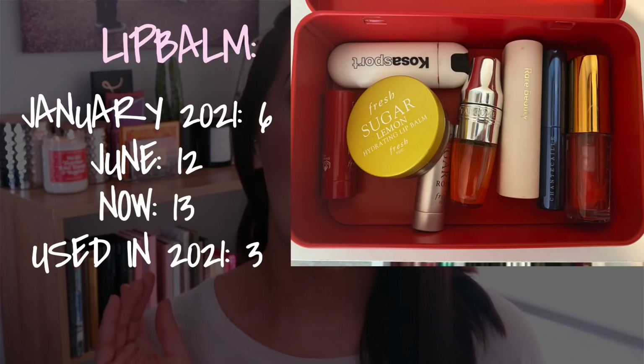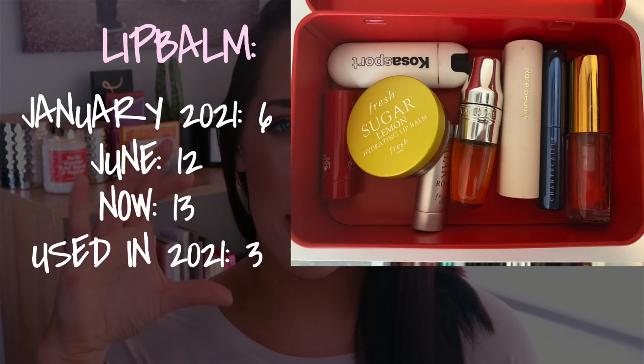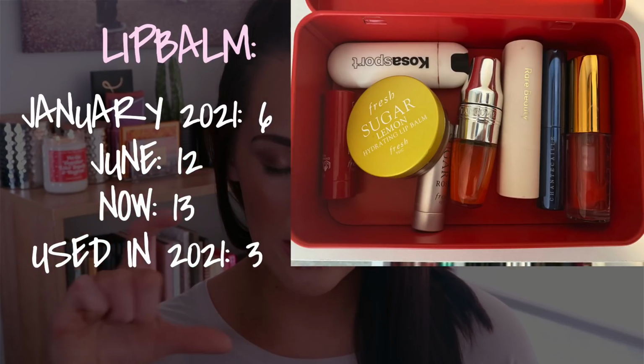Anyway, lip balm. January of last year, we had 6 lip balms, which I feel like I was missing some at that point in time, because it seems very unlikely I would ever let my lip balm collection get down to 6. In June, I had 12 lip balms, and now I have 13 lip balms. I did purchase the Fresh set, which came with like 6 lip balms in a tin.